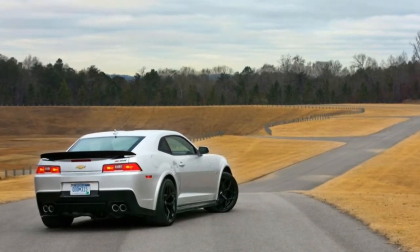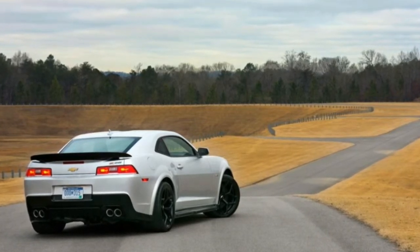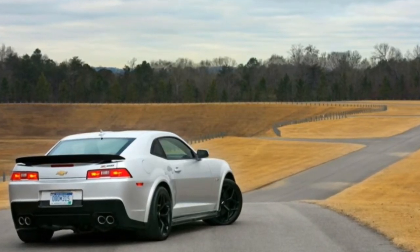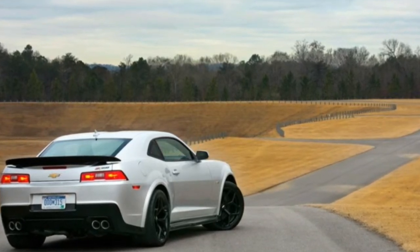If you want to convince someone how serious this car is, you'll have to pop the trunk, where there isn't a single piece of plastic trim or carpet. Or drive the Z/28 on the track. Because that's really the only way to show off cornering this flat, grip this abundant, power this visceral, and a car this badass.